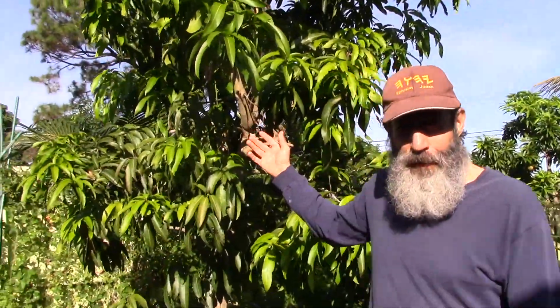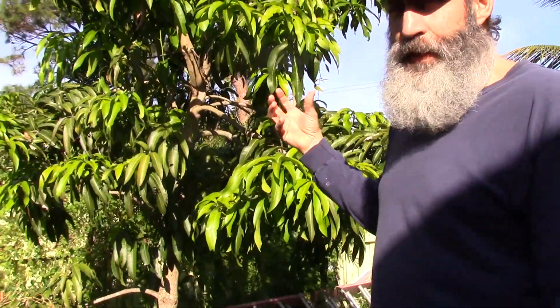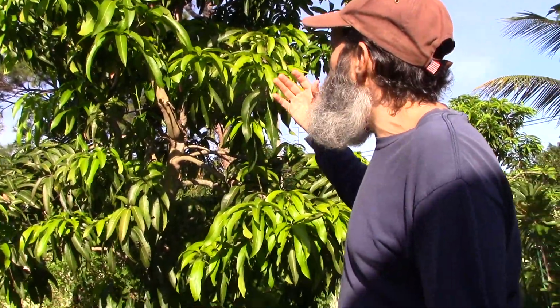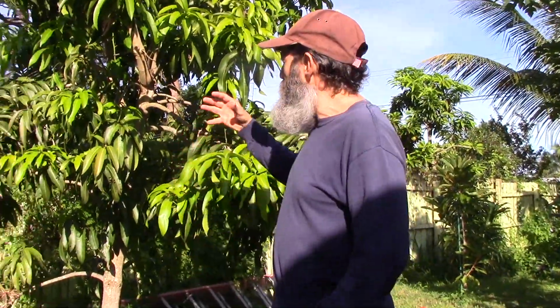This is a Kent mango. Now, some of the mango trees here in South Florida have gotten the disease, and Kent mango is supposed to be one of them. I was supposed to take it out, but I left it in to see what would happen. This past year, I had some good mangoes off this tree, and I'm hoping the disease doesn't affect it.